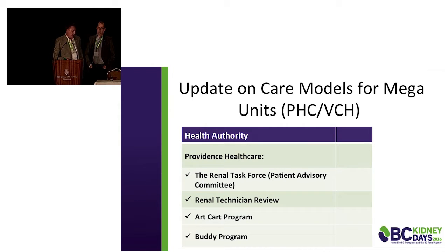And then finally, the buddy system. A number of programs in hospitals have buddy systems where you take experienced patients and buddy them with patients that are new, in this case new to the in-center, just to provide support, answer questions, and help them get through the early days of being a new patient.